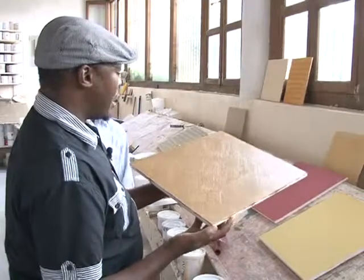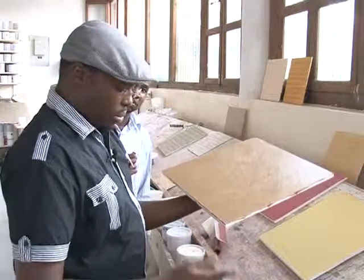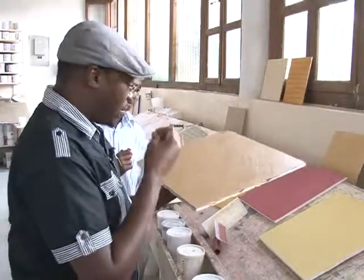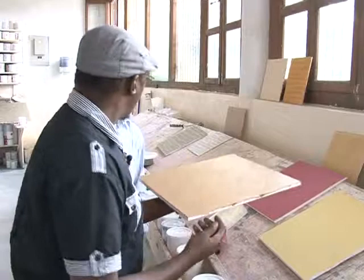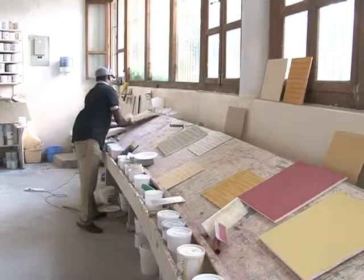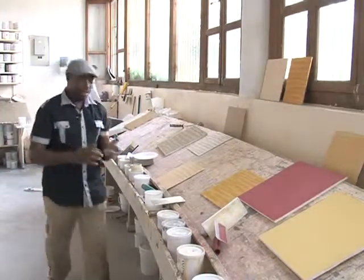Leave it to dry and then the gold will come up now. You start seeing. This should take about 20 minutes. You can smell, it doesn't have a smell. They are all green materials. None of them has a smell. So we can put it under a fan so that by the time you're done with the interview, it will be dry. Because with the fan, the wind will help it to dry faster.